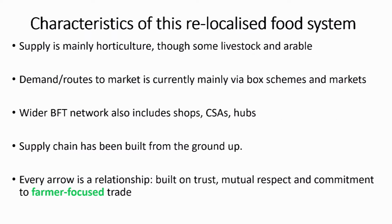Okay, so, thank God, not much more clicking. So what are the characteristics of that localised food system? It's mainly horticulture. There is some livestock and arable, mainly through the markets, but most of it is horticulture. The routes to market that we're using are mainly box schemes and markets for the London-based stuff, but the wider BFT network also includes shops, CSAs, hubs, and other routes to market.